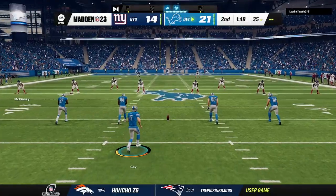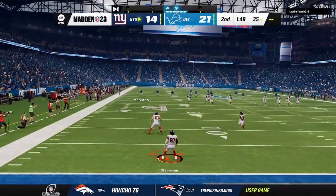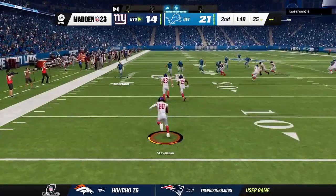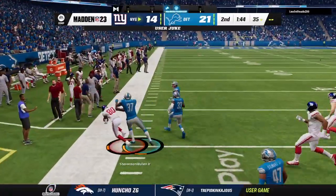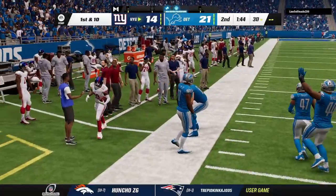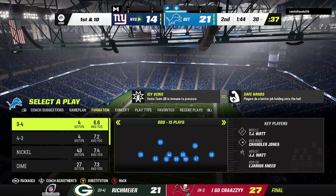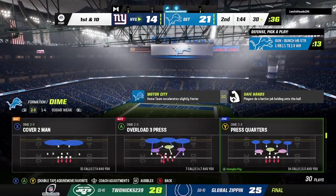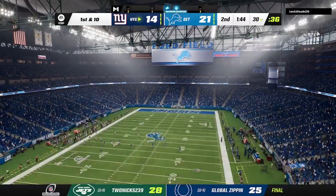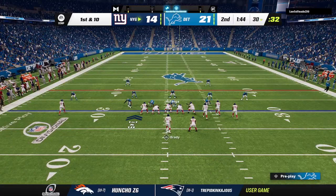After the touchdown, it's Gay to kick this one away. Taken in at the 3, and he'll get to the 30-yard line before going out of bounds. The Giants offense at the line, ready to begin their next drive.